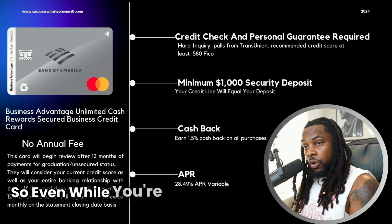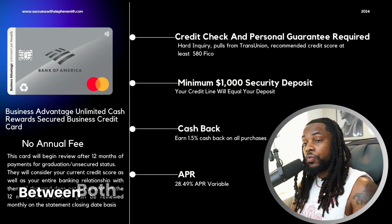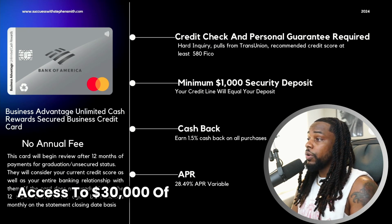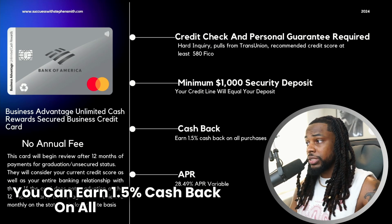So even while you're working on repairing credit, you can do something like this. You could also get the Sam's Club Business MasterCard. Between both of them, you can gain access to $30,000 of credit line. This card does have cash back. You can earn 1.5% cash back on all purchases.